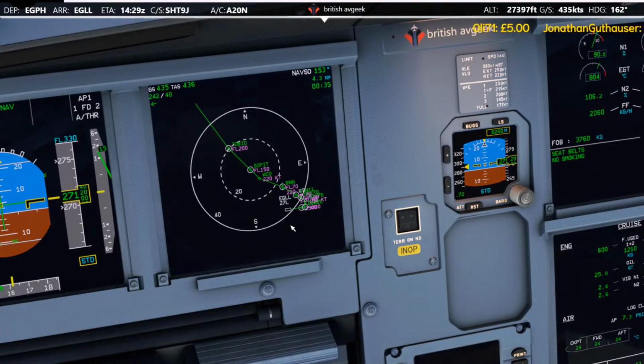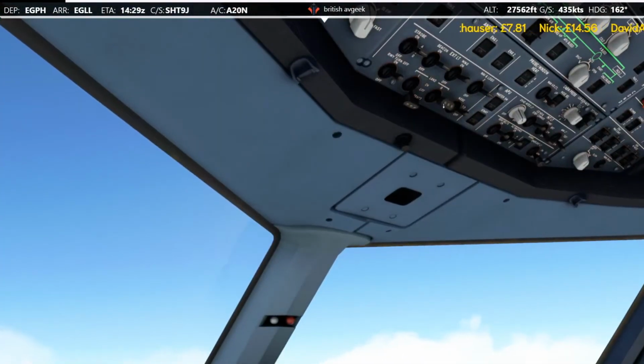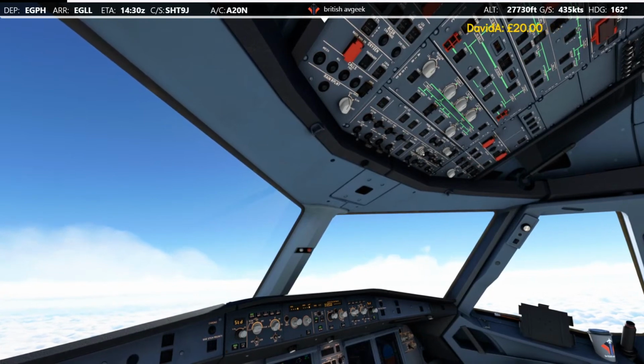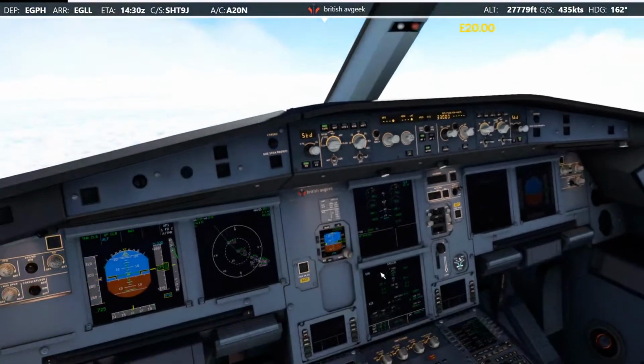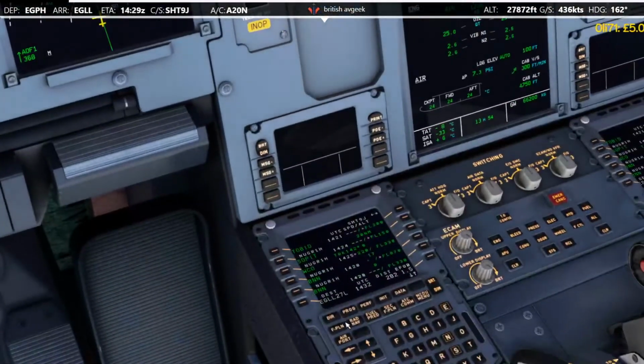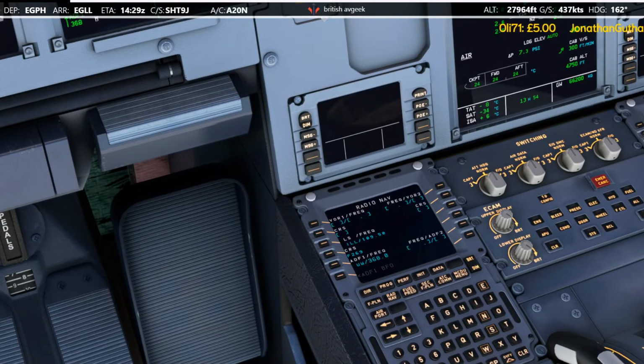Flybywire mod coming along beautifully. Should probably release the nippers and turn the lights off as well. Almost at cruise, which is good. And what else do we need to think about doing? Because it's a very quick flight, this. We could put a fixed ring in actually as well.